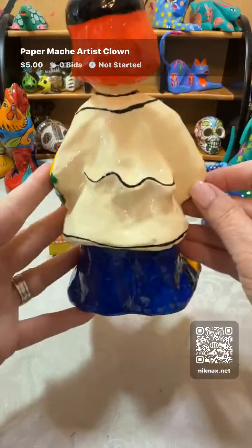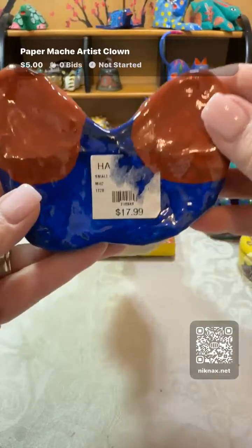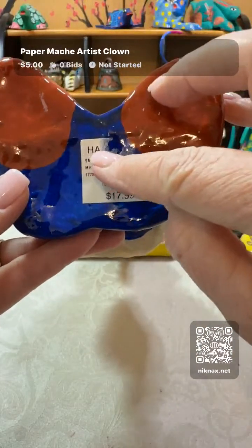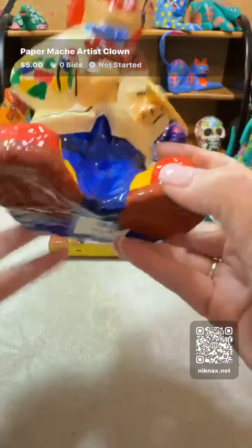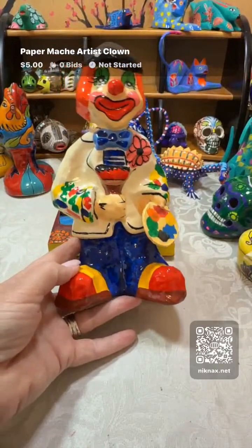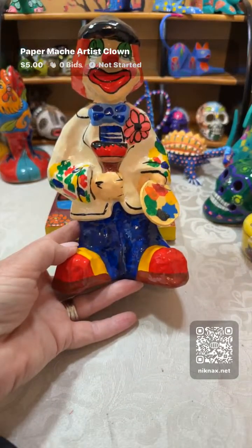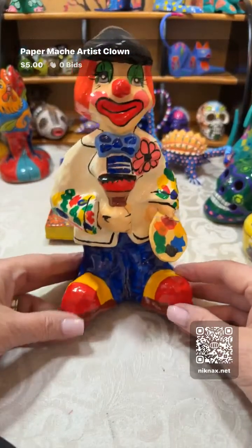And here's the back of him. He's very lightweight, has the remnants of an old sticker. Not sure what that is, but there's the price they were asking for him when he was in a retail shop. But we're just going to ask $5 for this paper mache clown, and he is running. Maybe you know an artist that would find joy in him.